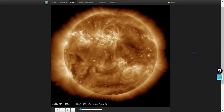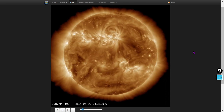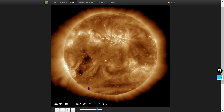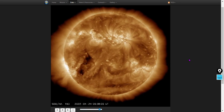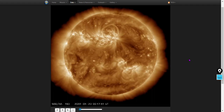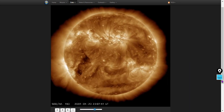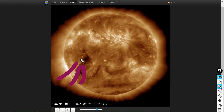For you new viewers who are not aware of that, here is the 193 angstroms wavelength, part of the extreme ultraviolet spectra shown by the SDO. It's quite good at showing coronal holes, and you can see these well-defined South Pole-oriented coronal holes just rotating into view here. We can expect a high-speed solar wind from those in about, I'll say, 5 days or so.